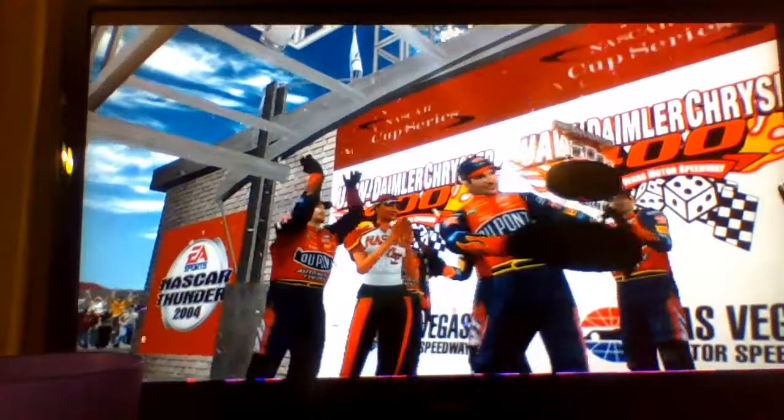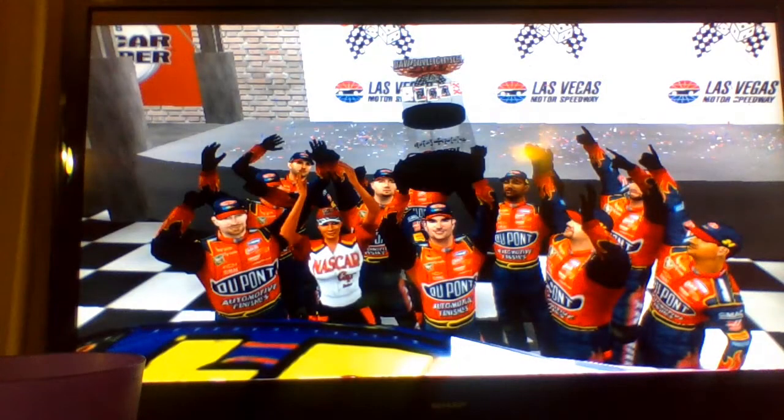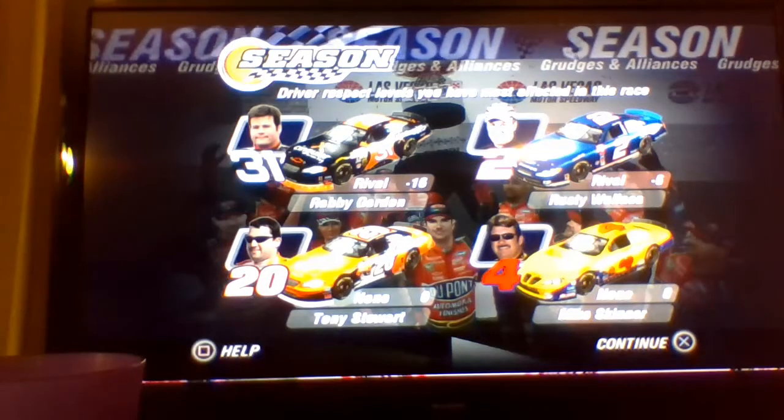See Gordon hoisting the trophy. 2 wins to open up the season for this 24 team. Really not a lot of respect levels affected. None for Stewart and Skinner. Minus 16 for Robbie Gordon and Rusty Wallace. Jeff Gordon wins today's race here at Vegas. Jimmy Johnson finishes 2nd. Rusty Wallace finishes 3rd. Matt Kenseth finishes 4th, Bobby Labonte finishes 5th, Jeff Burton finishes 6th, Dale Earnhardt Jr. finishes 7th, Ricky Rudd finishes 8th, Tony Stewart finishes 9th, and Bill Elliott finishes 10th.